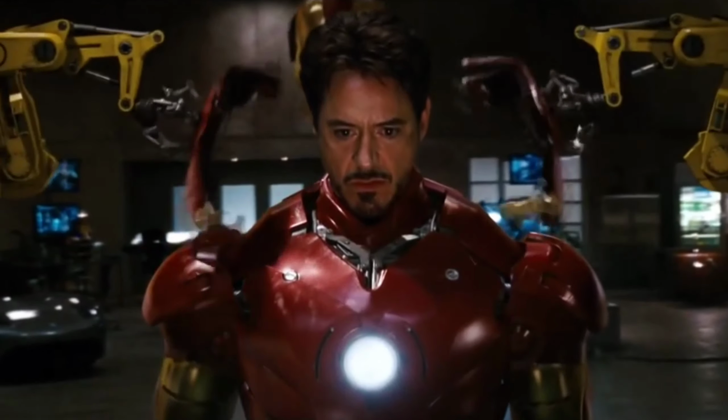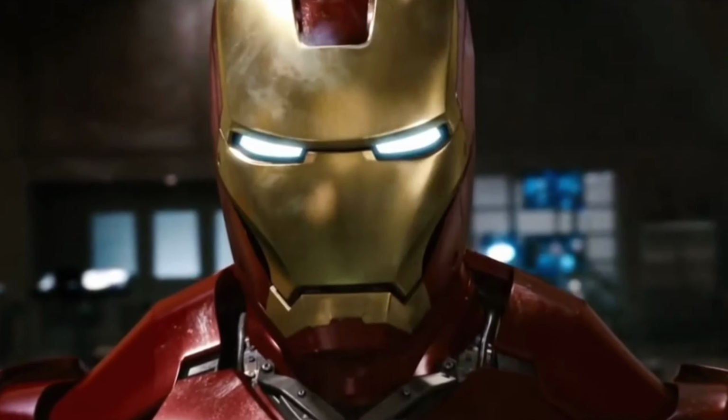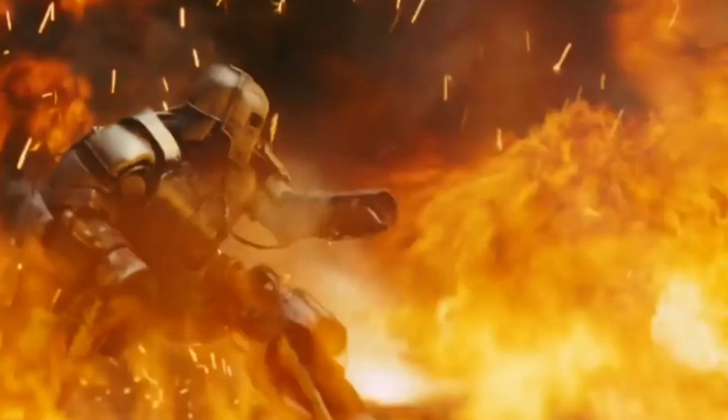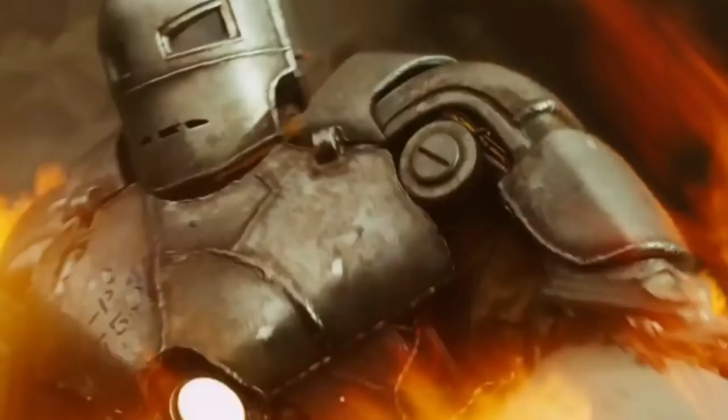Since the first film Iron Man until the last film Avengers: Endgame, starting in 2008, Iron Man continued to innovate from year to year until his final fight with Iron Armor Mark 85 to defeat Thanos.